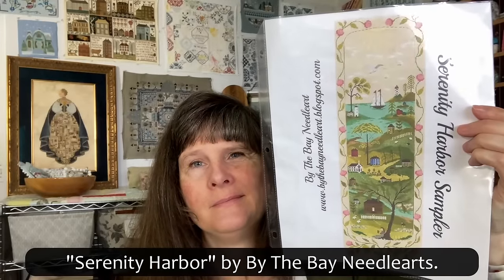This month I chose Serenity Harbor by the Bay Needle Arts. It looks like this. Very tall and skinny. Mine is on 40 count Lakeside Vintage Lentil Linen. One strand of floss over two fabric threads.